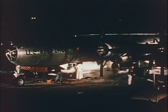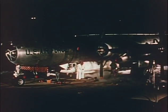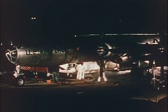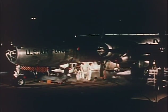Rather than just toss these bits of film aside, that footage has been assembled here into a hypothetical composite X-2 flight, and will also serve as an appropriate background for a brief overview of the X-2 program.